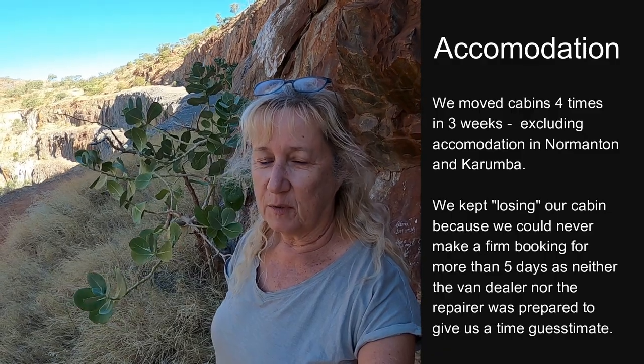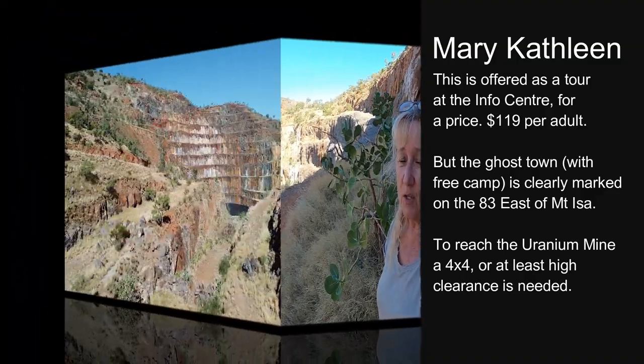And talking about our van, we seem to be making progress. The RACQ has been fantastic, and they've managed to find us a slightly bigger cabin, which we will be moving into tomorrow, which will be lovely because we're a bit cramped. I'm trying not to be ungrateful, but it will be nice to have a little bit more space to cook and to work in. Meanwhile, we have been thoroughly exploring the fauna, flora, geology, and mining of Mount Isa.